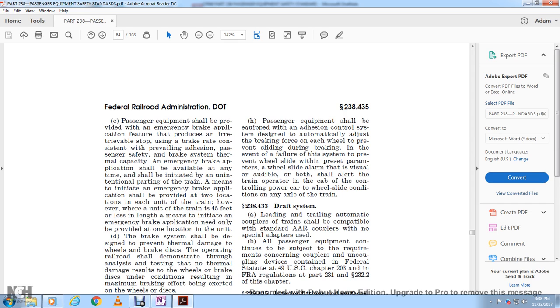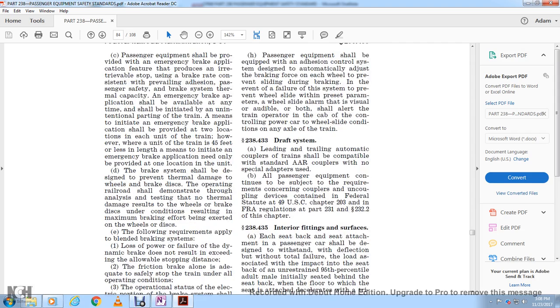238-433 lead draft system. Lead and trailing automatic couplers shall be compatible with the standard AAR coupler with no special adapters. Use all passenger equipment that continues with the subject of the requirements concerning the couplers and uncoupling devices contained in Federal Statute Title 49 U.S. Code Chapter 203 and FR Regulations Part 231, 232, 2.